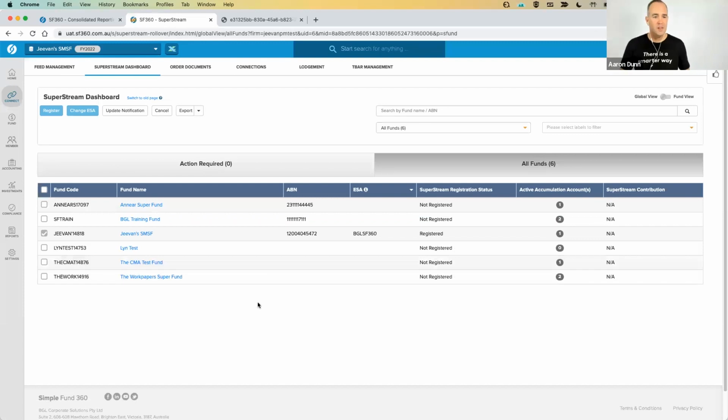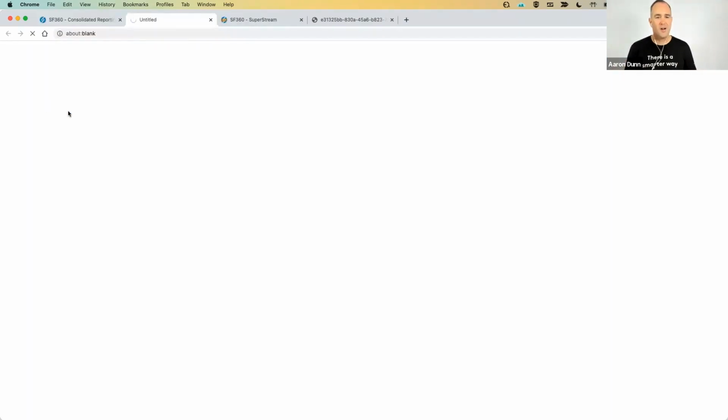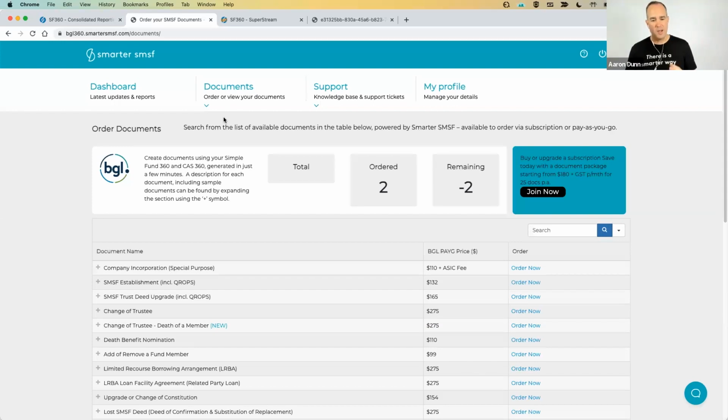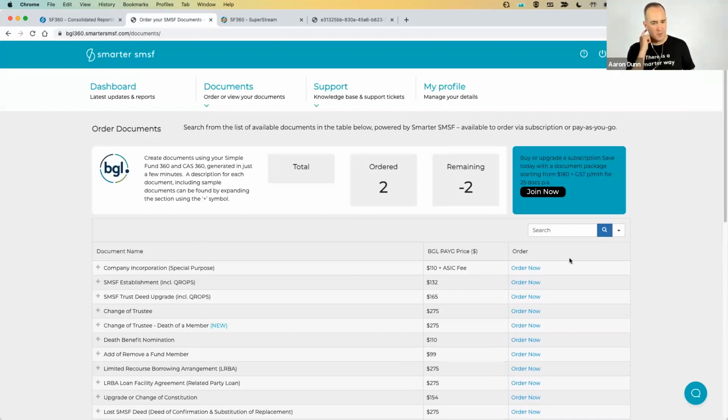It's probably worthwhile. So on the Connect menu on the left-hand side, you can see there's an Order Documents button. All you need to do is click on that, and it will single sign you on into the Smarter SMSF website. You can see you've now connected, and then under the documents at the top, you go down and then you can create new. Once you've logged in, you can then look for those documents. If you just type maybe pension in the navigation on the right-hand side, you'll then see the pension commencement that we spoke about before.